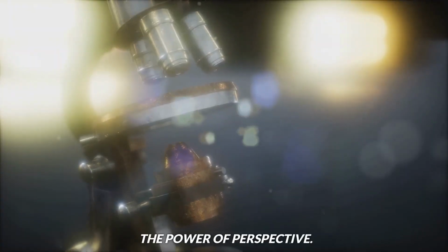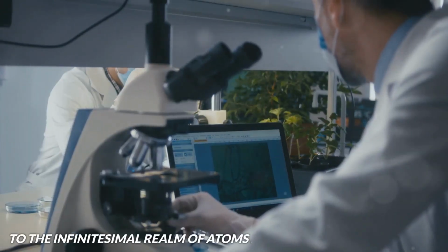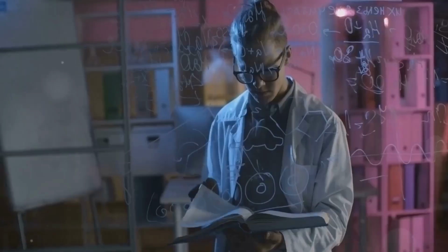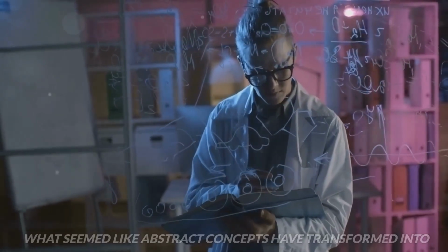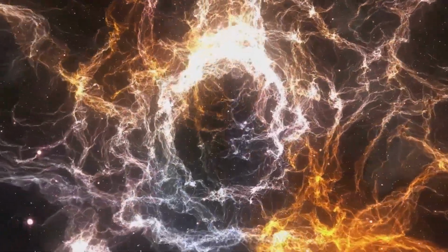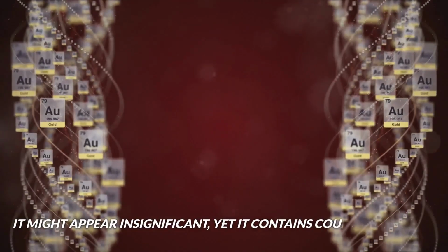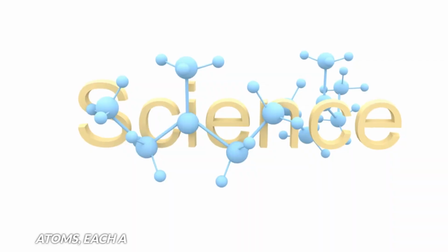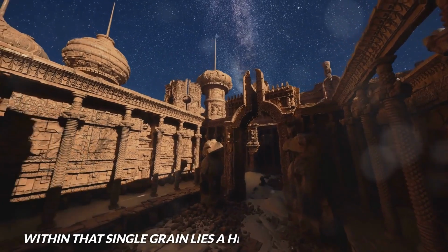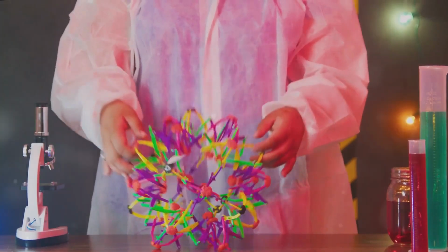The power of perspective. As we've journeyed together from the vastness of the cosmos to the infinitesimal realm of atoms and molecules, we've gained a new appreciation for the interconnectedness of our universe. What seemed like abstract concepts have transformed into tangible building blocks, each playing a vital role in the grand tapestry of existence. Imagine holding a simple grain of sand. It might appear insignificant, yet it contains countless billions of atoms, each a testament to the intricate laws of nature. Within that single grain lies a history as old as the universe itself, a story written in the language of protons, neutrons, and electrons.